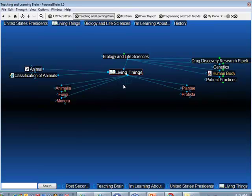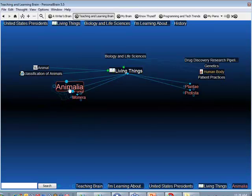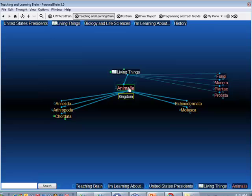This particular area in my brain is actually visualizing a classic scientific taxonomy, the animal kingdom. What I've done here is created thought types for kingdom, phylum, class, genus, and species. You can see that the kingdom, the animal kingdom, is displayed in a pink color. When I click on the animal kingdom, you can see the phylum, which is the next level of classification, displayed in a golden color.